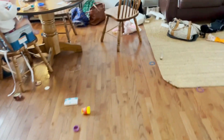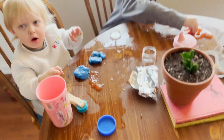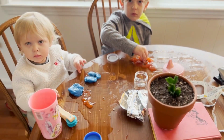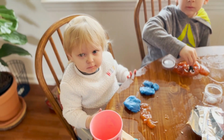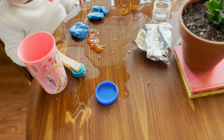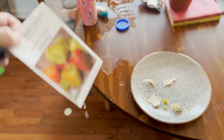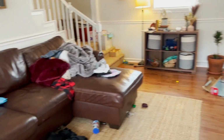I have these peppers and I have, whoa, tripping over junk on the floor, these peppers. They're playing with slime and Play-Doh and making an absolute mess. Why are you doing that? Were you trying to turn your Play-Doh into slime? That's not, okay, this is real life. We soaked the seeds. Okay, we're not going to have a meltdown. Welcome to real life.